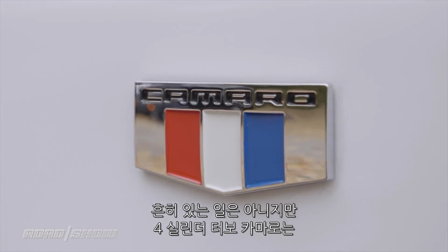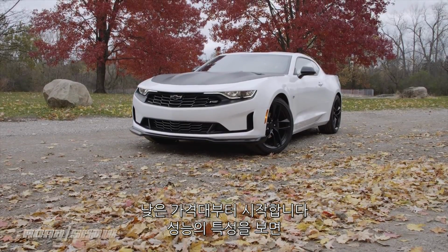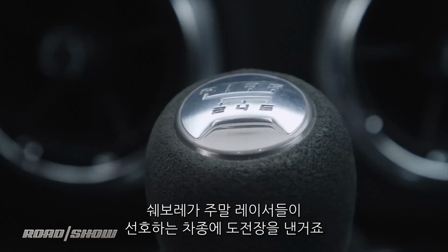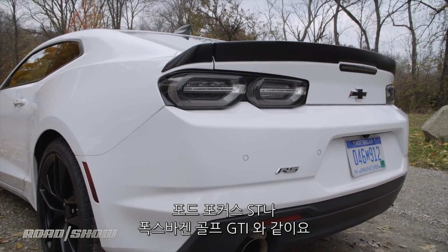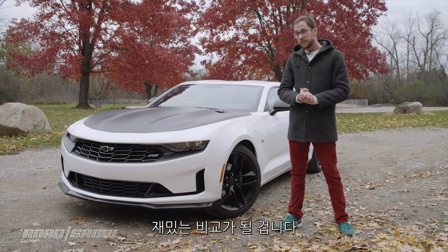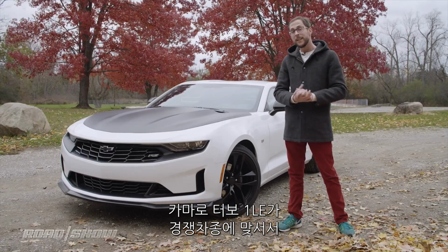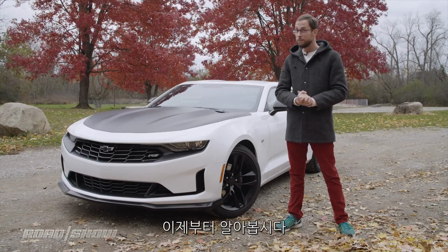Now normally I wouldn't either, but given this 4-cylinder turbo Camaro's low starting price and its performance characteristics, Chevrolet thinks it's a viable choice alongside weekend racer favorites like the Ford Focus ST, Volkswagen Golf GTI, and Subaru BRZ. Now I think it's an interesting point of comparison, so let's run with it. Can this Camaro Turbo 1LE stand up against some of the most fun cars to drive under $35,000? Well, let's find out.